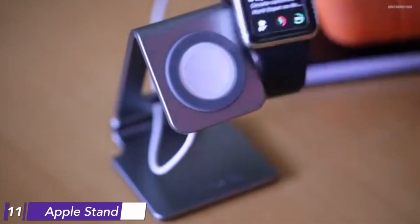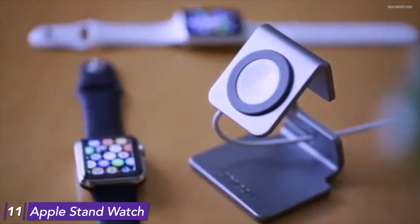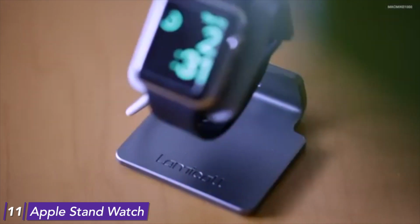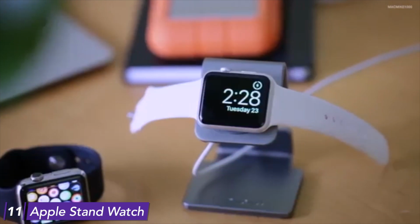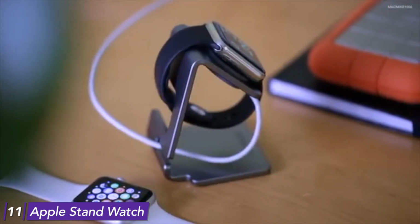Number 11. Apple Stand Watch. This minimalist yet intuitive iWatch stand doesn't only let you display the beauty and elegance of your Apple Watch. It also provides awesome features to complement further your device's needs and functionality. Even without your iWatch, you can place it anywhere in your home as decor with its elegant, sleek design.